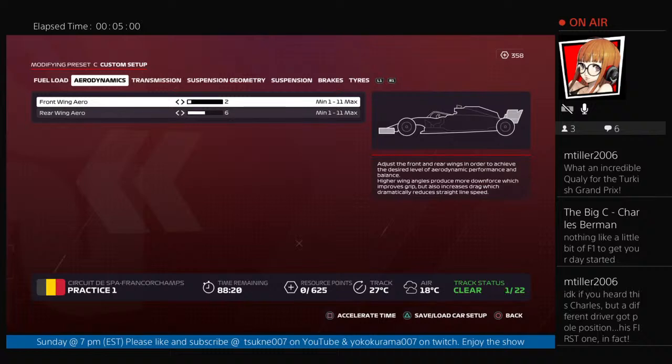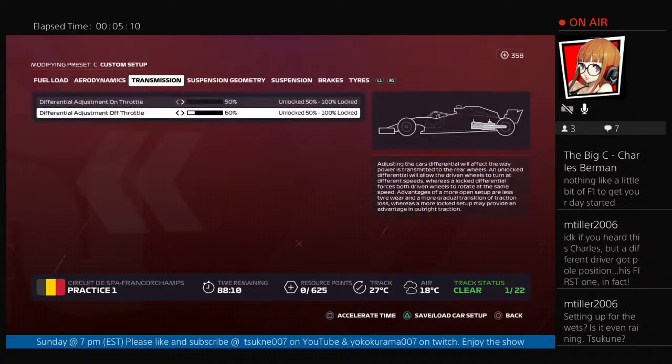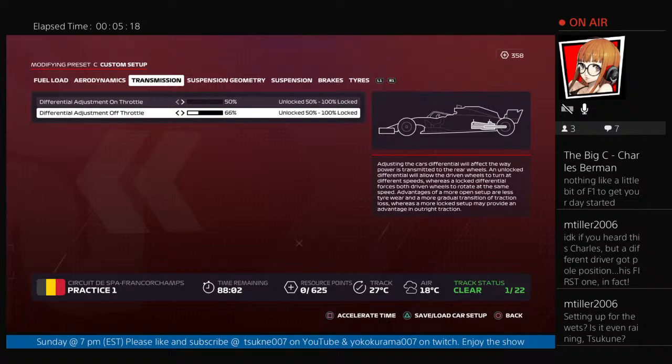I'm sorry, I was setting that up for the wets. For the aerodynamics, we want that on a 2 and 6. Yeah. No, it's not raining. I had both windows open for the thing. This is still going to be at 50. However, the off throttle is going to be at 65.